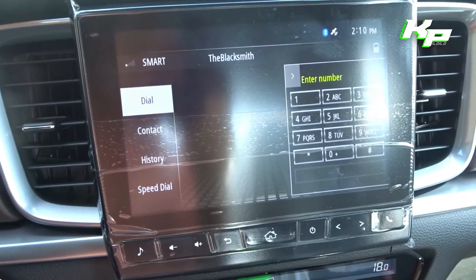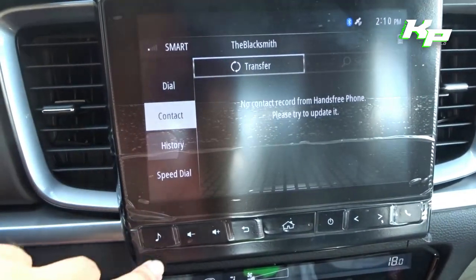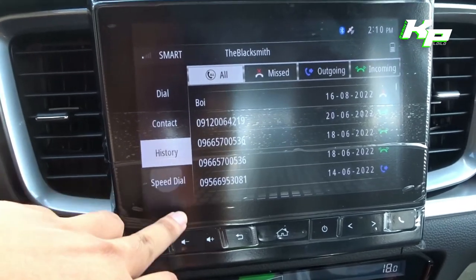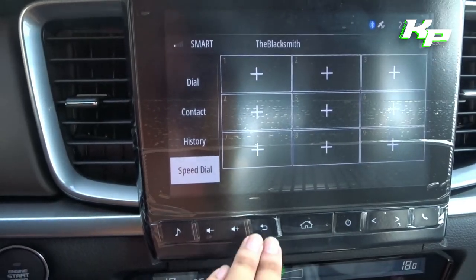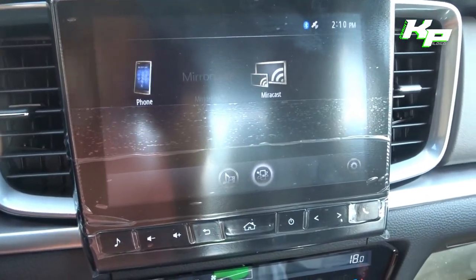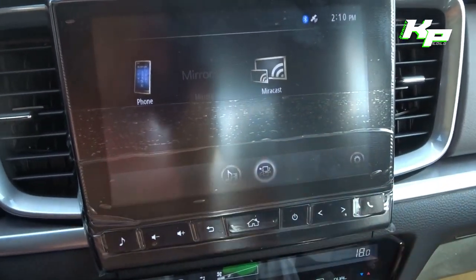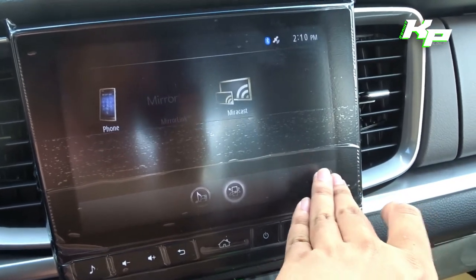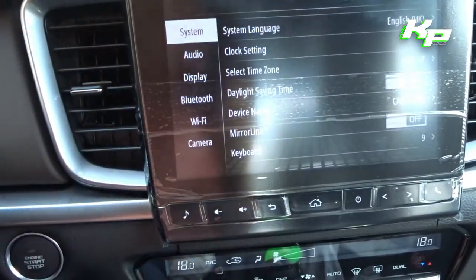Go to your phone, got your dial, contact, call history, and also your speed dial, which serves you as your quick access to your contacts. Miracast, as I mentioned before. And to go to your settings, hit this button right here. And this is your system settings.